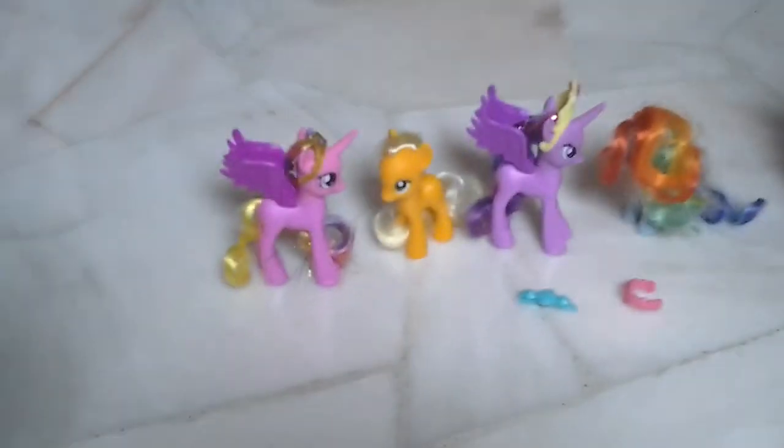But Princess Celestia will be others. So here they are.